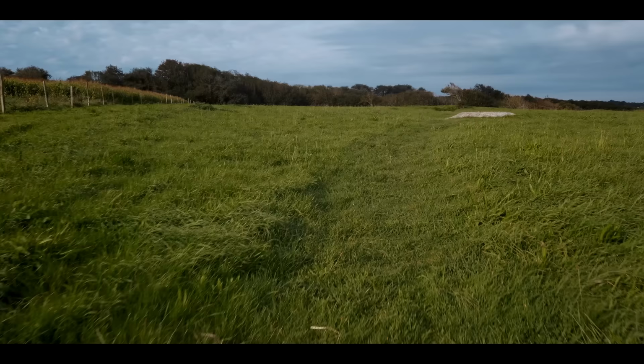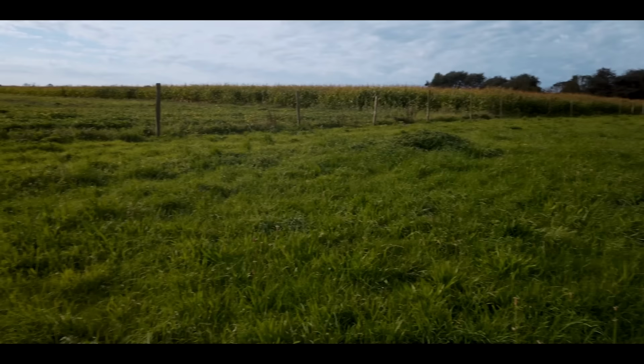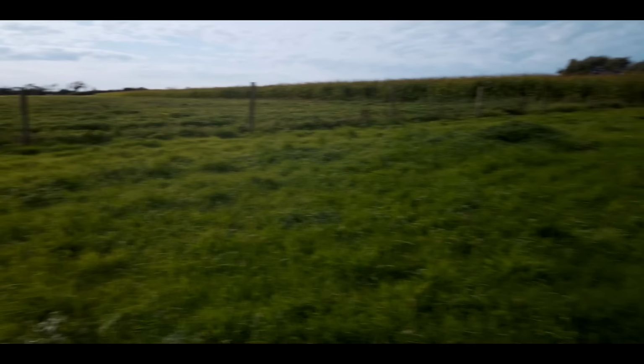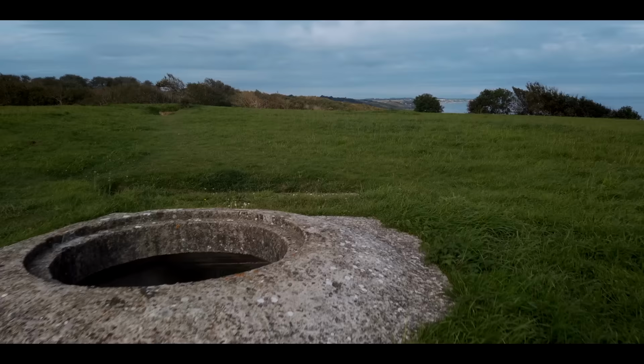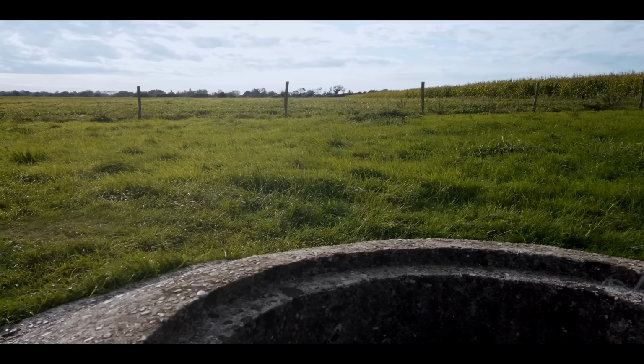All connected with trenches. Really good defensive position. Clear fields of fire to the rear of the position. If we just show you the rear. How flat and open is that? If you had this Tobruk, I'll just show you the elevation of any potential gun from this position. Clear field of fire.